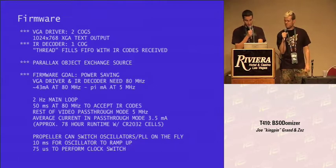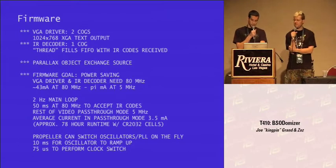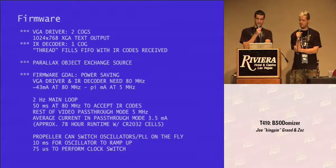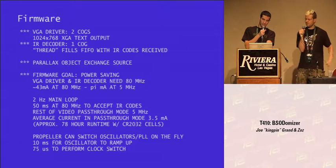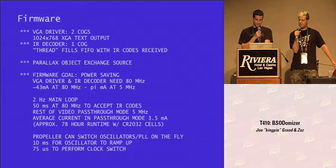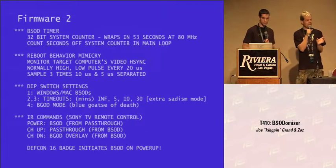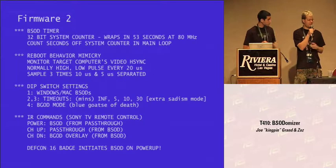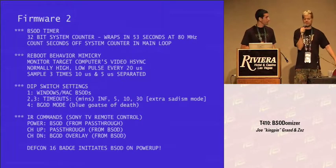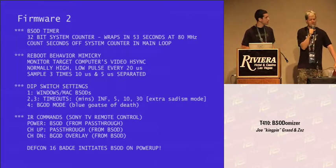Anything with the CR2032 cells, if you guys had the DEF CON badge from last year, they don't like having to provide more than like 10 milliamps of peak current. So we had to get the power down, and we didn't want you to have to run up and change the batteries very often. The other thing is it has these 2 internal oscillators in the Propeller, and it has a phase lock loop multiplier, so you can actually go through a lot of different speeds on the fly, and it doesn't take long to switch, just 10 milliseconds plus 75 microseconds, I think.